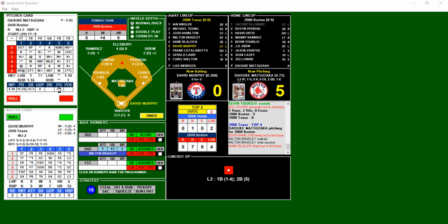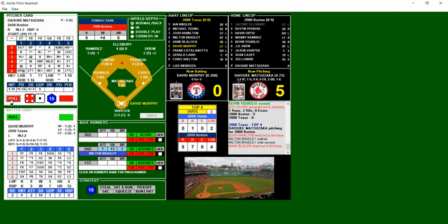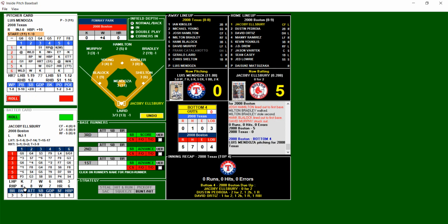David Murphy is up. He's 0 for 0 right now. Strategy roll is a 15, and here is the pitch. By 4. That's going to be a strikeout plus. Now, just like with the walk plus, we add 10 to that range. On a 1-19, that is a 6, and struck him out looking. And with that, the Red Sox have retired the side. No runs, no hits, and no errors. We go to the bottom, and 1 left on.